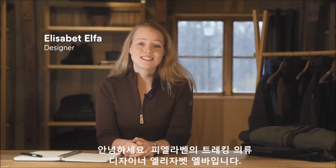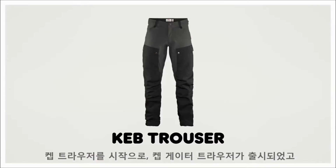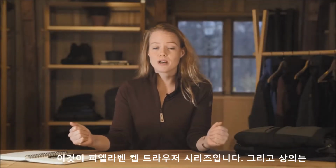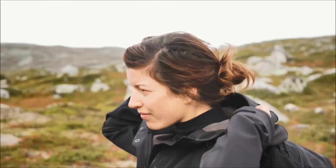I'm Elisabeth Elva, and I'm a garment designer for the trekking category at Fjällräven. We launched Kep in 2011, and we have the Kep trouser, the Kep gator trouser, and the shorts. That's our trouser series for Kep. On top of that, we also have the Kep jacket.